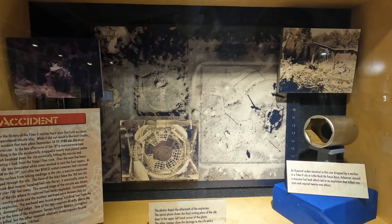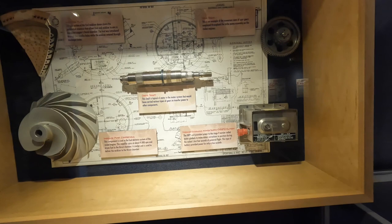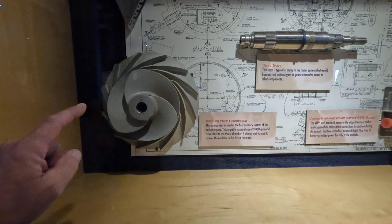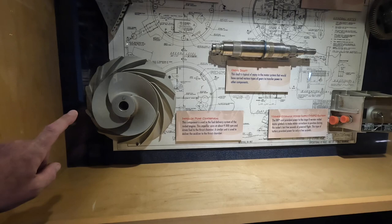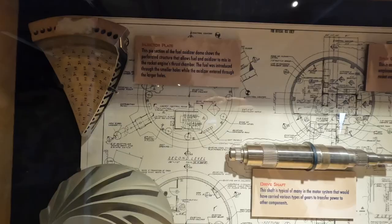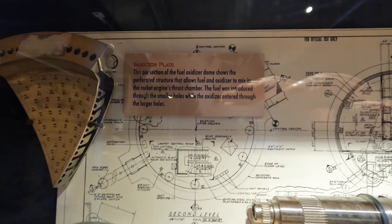Oh boy, this is cool. Here you go. There is your... This impeller spins at 9,000 RPM and it's powered by the bleed off from the rocket. It's very cool that they show a piece of that, how that comes apart.